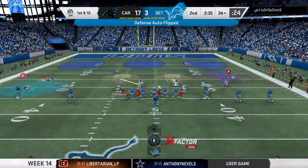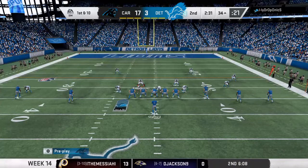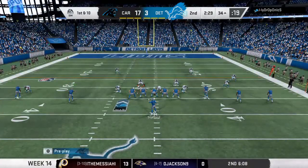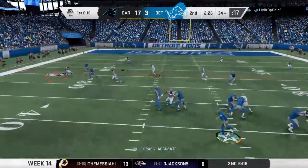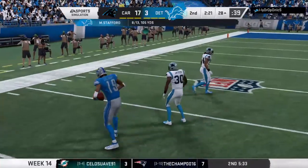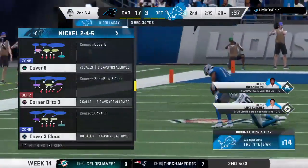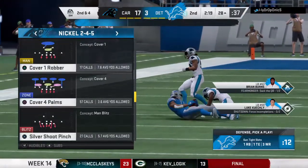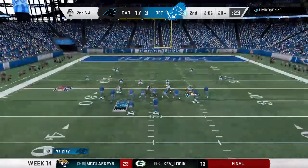From the 34 now, here's 1st and 10. Out of the gun, Stafford. He'll get this one to Galladay. A gain of 6 there on first. Complete to Kenny Galladay. It's a pickup of 6. 6 yards was the pickup on the last completion, so here's 2nd and 4.